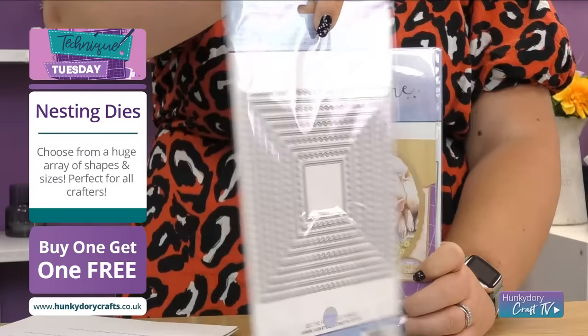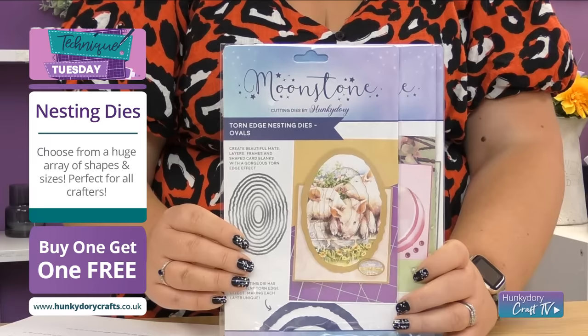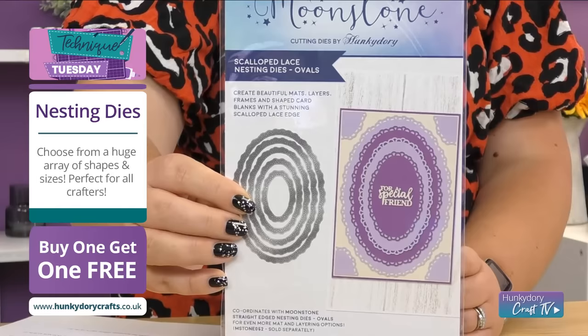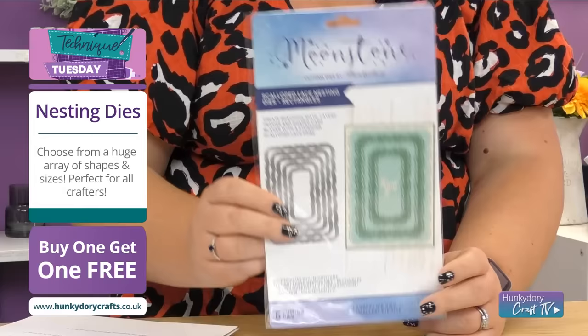We've got our ovals. Look at those piggies. So cute. We've got our circles. Love those. We have got our lace ovals. Let me show you that with that beautiful lacy edge. Look at those corners as well. You can chop into them, can't you? Absolutely. And then we've also got the rectangles there as well. Really, really beautiful. Absolutely love, love, love those.